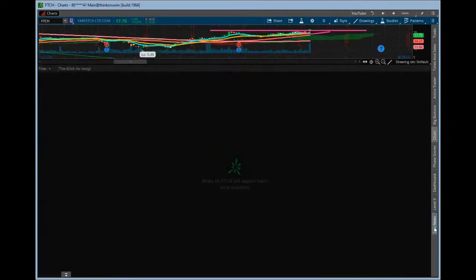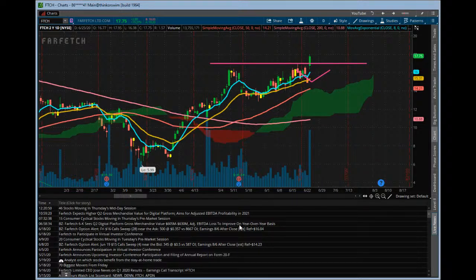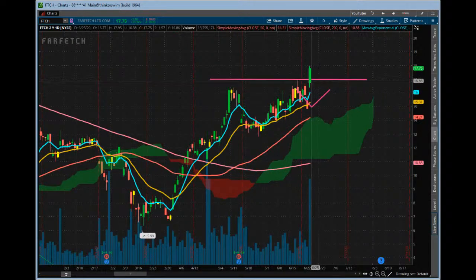Do they have any real news on this thing today? Digital platform gross merchandise value, EBITDA loss to improve. So they put out some good numbers and all that stuff. So nice push on that one. Great breakout of these candles right here. Let's see if I can get some follow through. Otherwise, we'll see how it defends those levels and if we can catch a pullback on it or something like that. That could be pretty good.